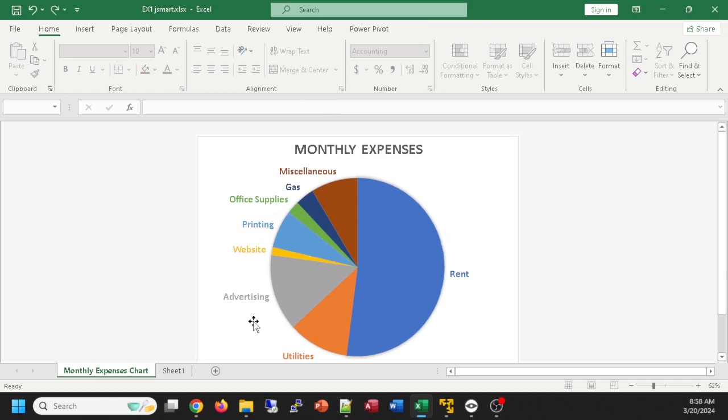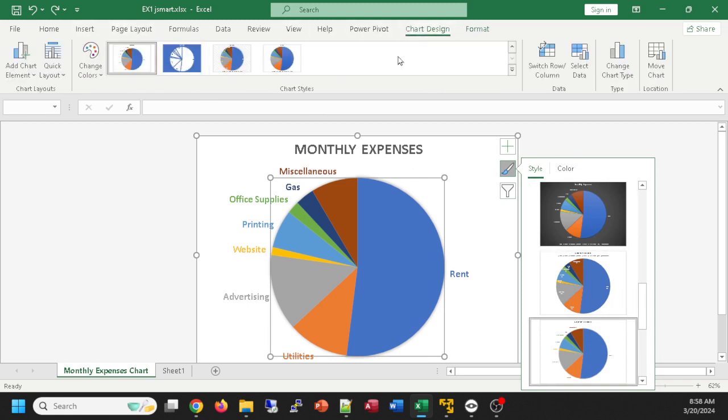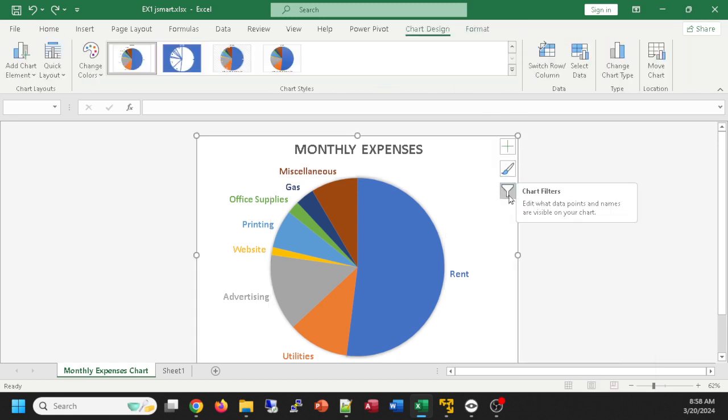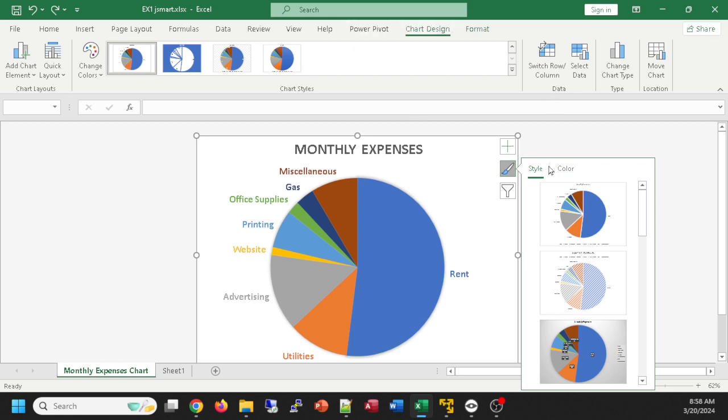So pie charts and all charts, depending on how many times you click and where you click, you can have different effects on it. Selecting it and then selecting a particular slice of the pie. And you can apply the different styles here or go to the chart design and choose styles from up there. So click once. The filter I don't find particularly useful. You can actually edit your data that you're plotting. The chart styles, that can come in handy, but you also have that up here on the chart design.